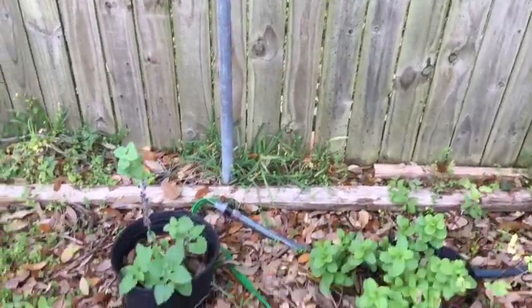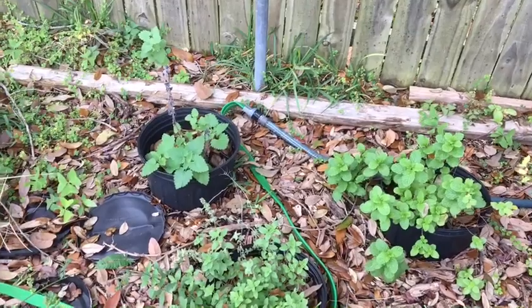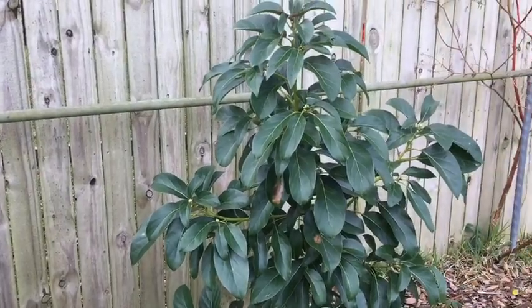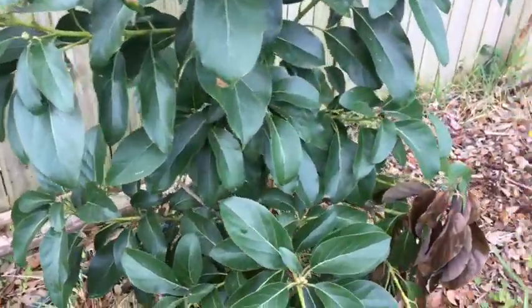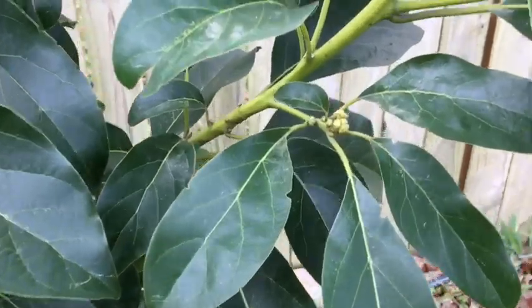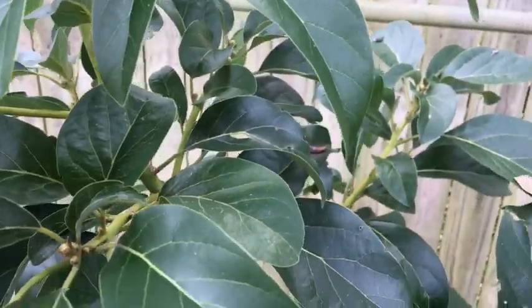Got some herbs here. Got some spearmint, I believe that's oregano, and catnip. This is my beautiful avocado. Got a little bit of brown there, a little bit worried about that, not sure what's up with that. But it's got nice growth going on here. So looking forward to actually getting an avocado or two from it.